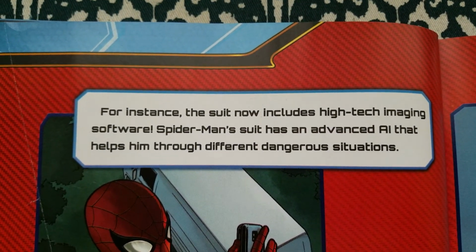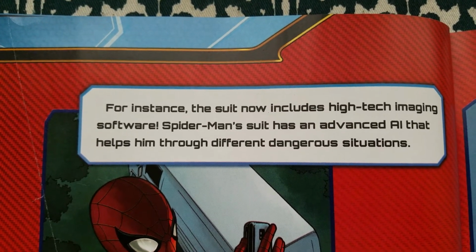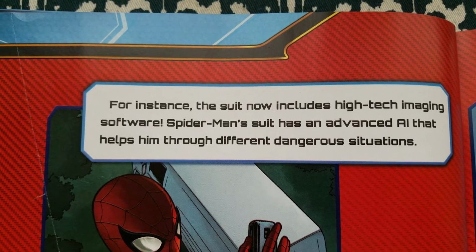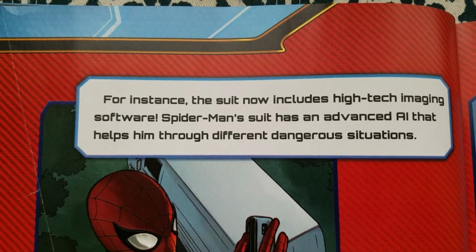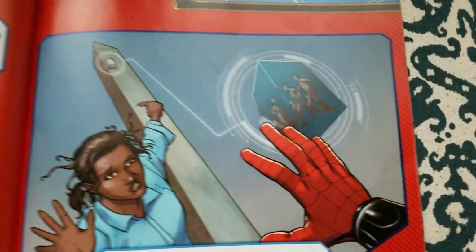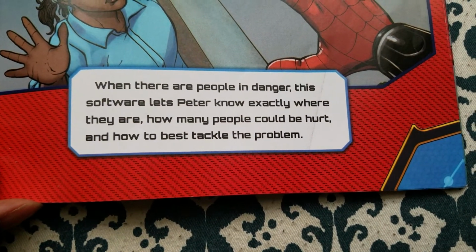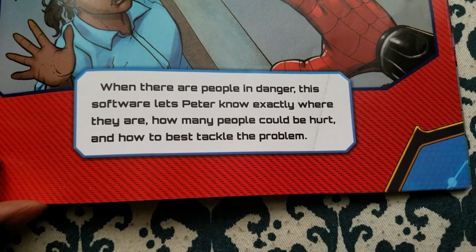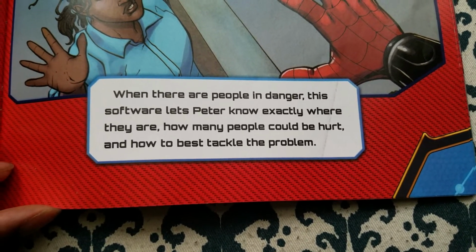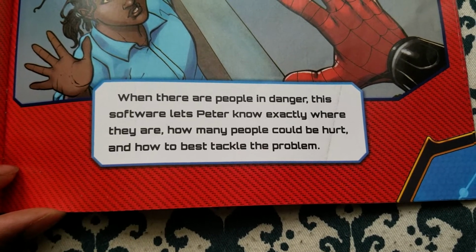For instance, the suit now includes high-tech imaging software. Spider-Man's suit has an advanced AI that helps him through different dangerous situations. When there are people in danger, this software lets Peter know exactly where they are, how many people could be hurt, and how to best tackle the problem.